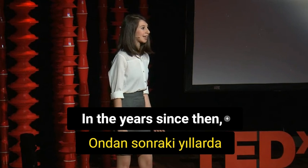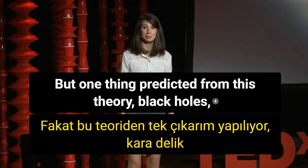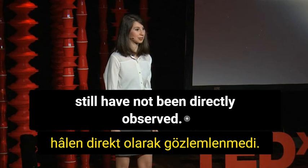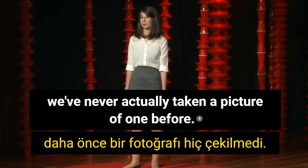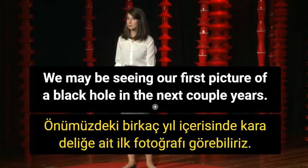100 years ago, Albert Einstein first published his theory of general relativity. In the years since then, scientists have provided a lot of evidence in support of it. But one thing predicted from this theory, black holes, still have not been directly observed. Although we have some idea as to what a black hole might look like, we've never actually taken a picture of one before. However, you might be surprised to know that it may soon change. We may be seeing our first picture of a black hole in the next couple years.